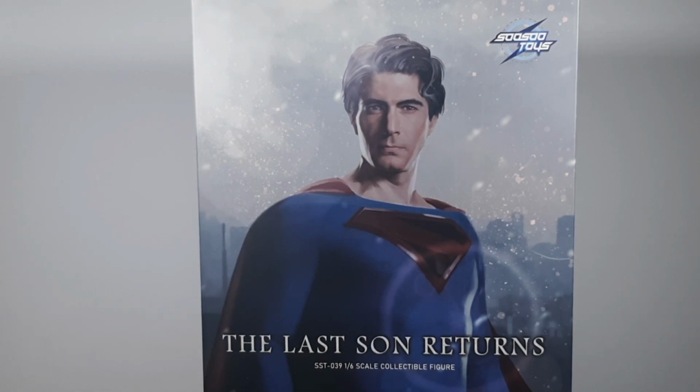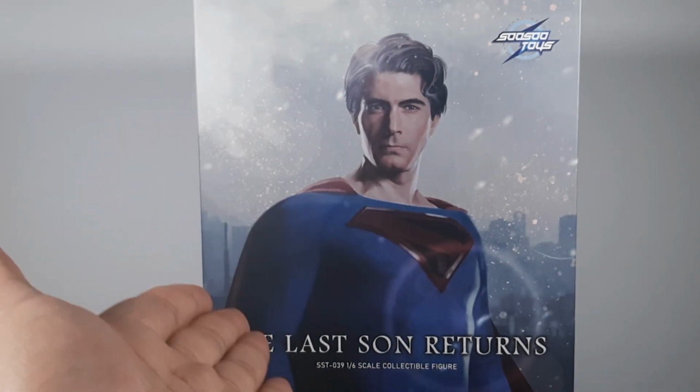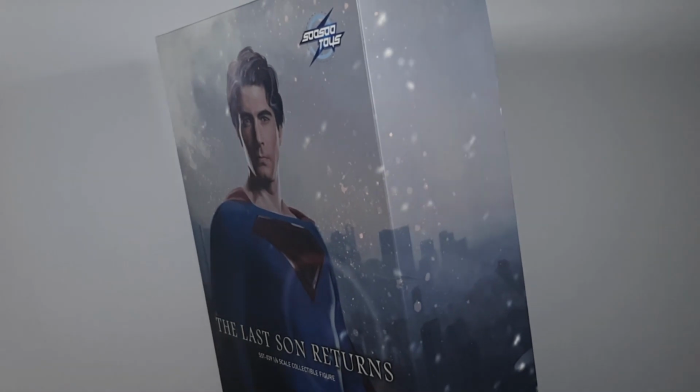Anyway, here's the box. Here's a pretty nice picture. He looks a lot smaller in this picture than he does as a figure, and we'll talk about that. He's a normal sized man here. SooSoo Toys, Last Son Returns.